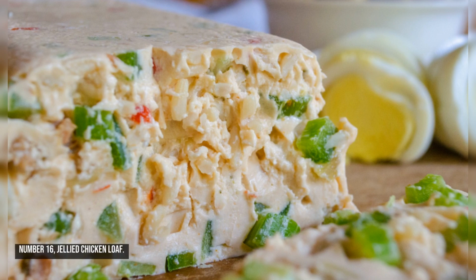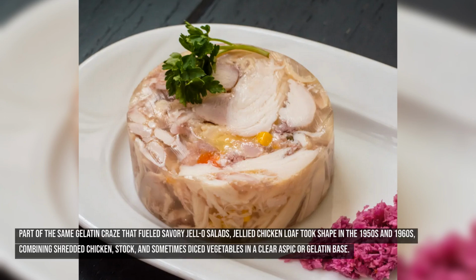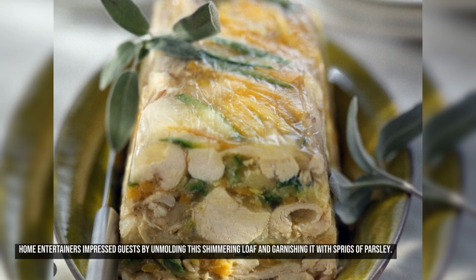Number 16, jellied chicken loaf. Part of the same gelatin craze that fueled savory JellO salads, jellied chicken loaf took shape in the 1950s and 1960s, combining shredded chicken, stock, and sometimes diced vegetables in a clear aspic or gelatin base. Home entertainers impressed guests by unmolding this shimmering loaf and garnishing it with sprigs of parsley.